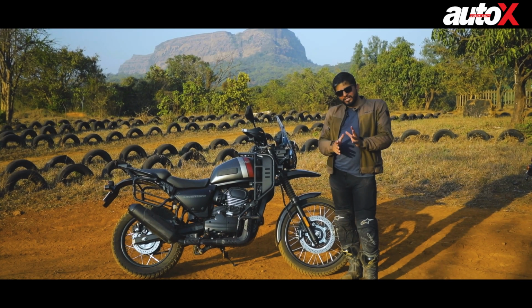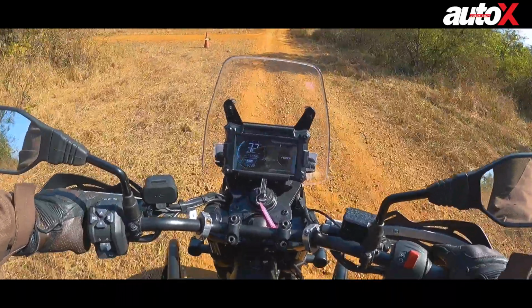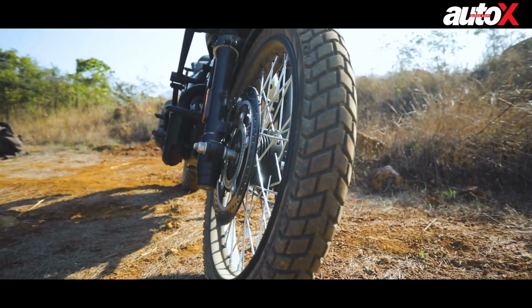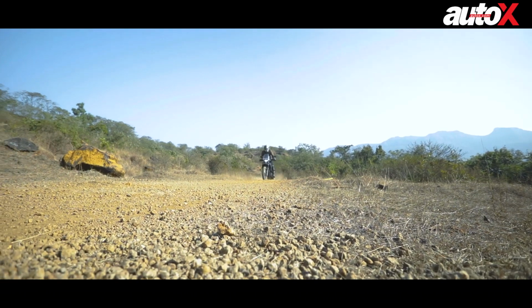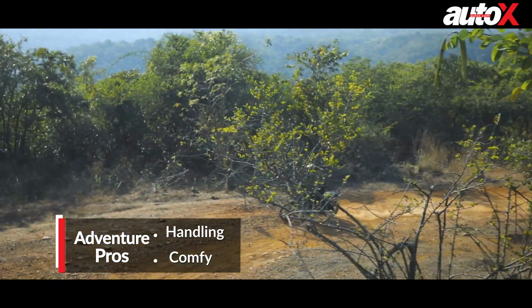Yes, of course it feels a little bouncy at low speeds, but as the speed picks up, it gets better. And I think when I was doing fast trails, because of the tires especially, it comes with C8 tires, these tires are quite grippy as opposed to the Scrambler's tires. So on fast trails it is quite good, and the suspension also settles down and it feels more confident.